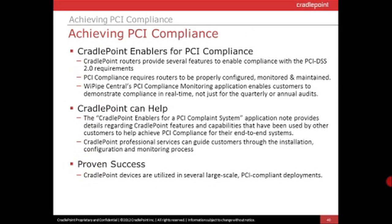And I guess 2 other points on this. Throughout this presentation we've talked about the different CradlePoint enablers, both within the router and WiPipe Central. But use us as a resource. We have very good customer experience with using CradlePoint routers in PCI compliance environments, and well over, we're talking hundreds of retail customers that have successfully passed audits, and we've learned a lot along the way. So use us as a resource.